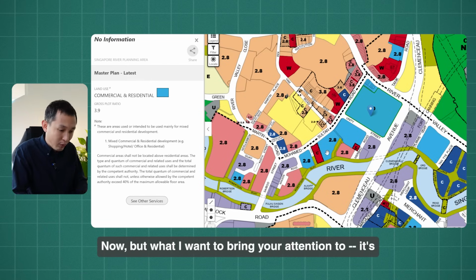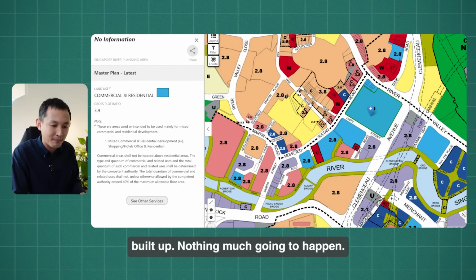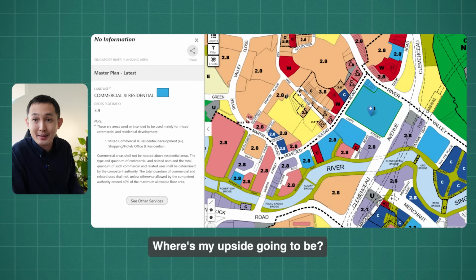Okay, now, but what I want to bring your attention to, it's not just this area, because this area is pretty much built up, nothing much gonna happen, and you might have that concern, you know, where's the upside? Where's my upside gonna be?